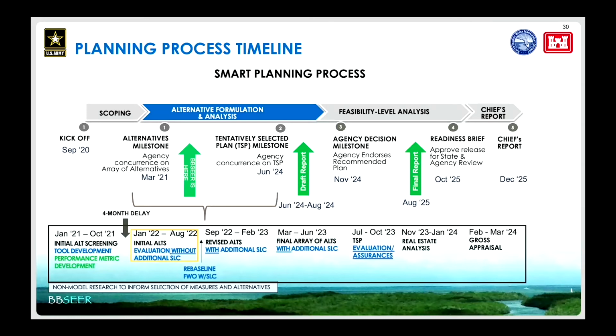Second, it's important to engage now because of all the things that Carolina talked about. There's an enormous amount of technical research and work that people need to understand so that when we get to a tentative solution, the tentatively selected plan in the summer of 2024, everybody understands it. Everybody's on board. We're already implementing things that will help this project be successful along the way.